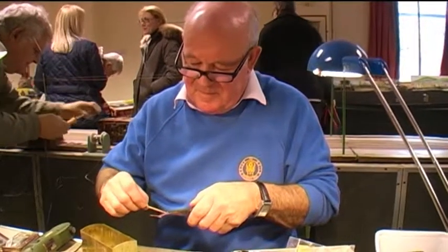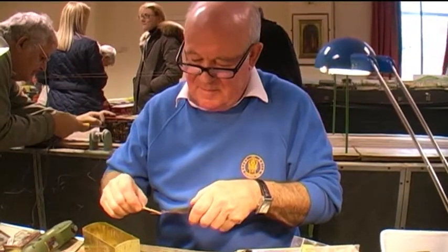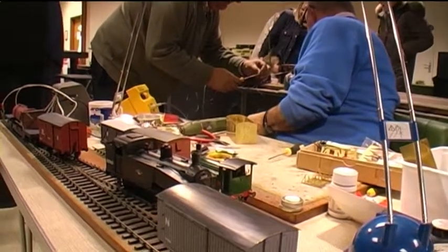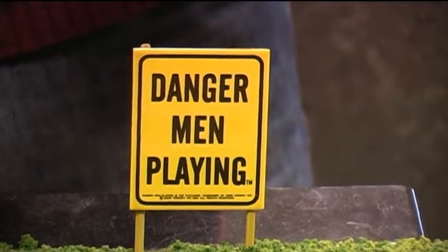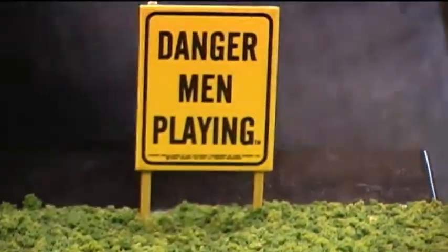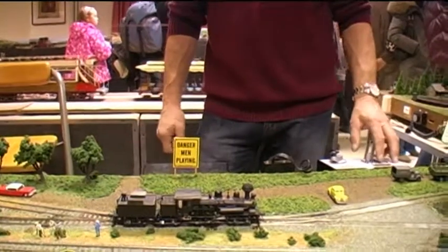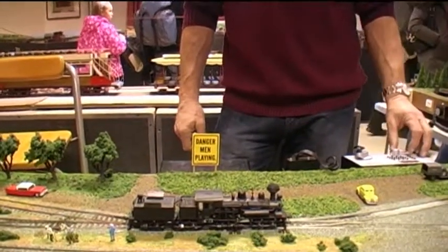Visitors to the exhibition often want to know how the models are put together, so our resident demo man is Tony Stevenson from Lithams & Tanners. The sign says it all, and this is Roy McCann's HO scale American logging railway, Triple Trees Junction.